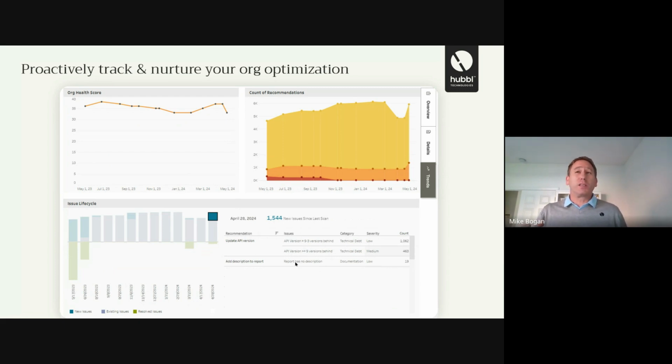And you can even do this in a multi-org way. So you can look across your entire portfolio of customers. If you have 10 customers, 100 customers, you can see the health of all of their orgs over time. So you can track your managed services to remove all of their high risk issues, for example.